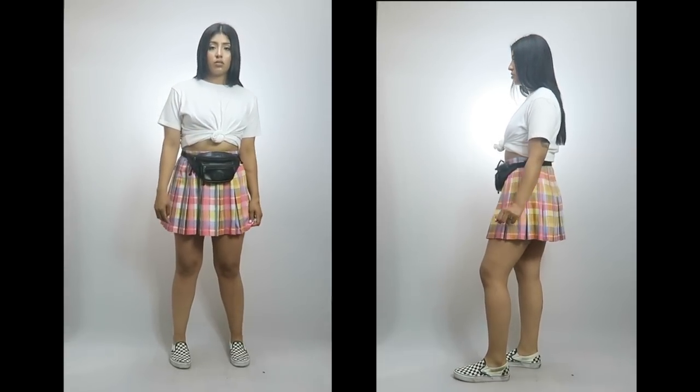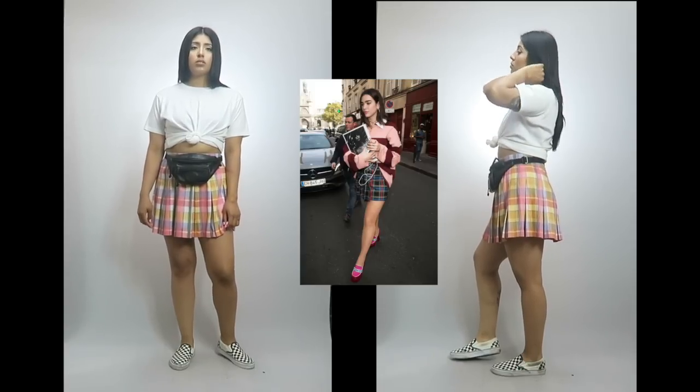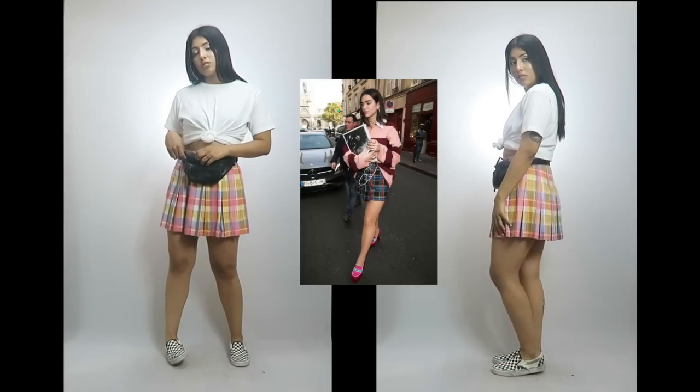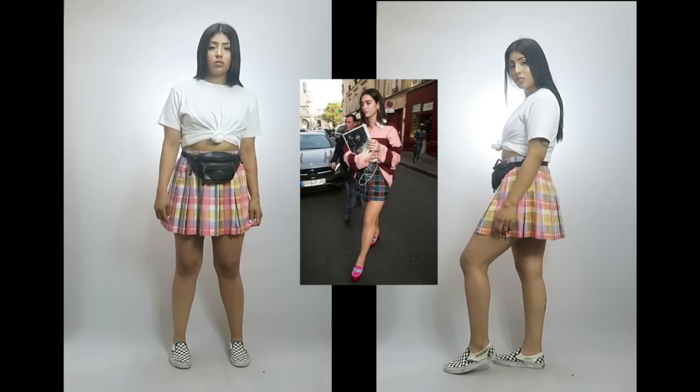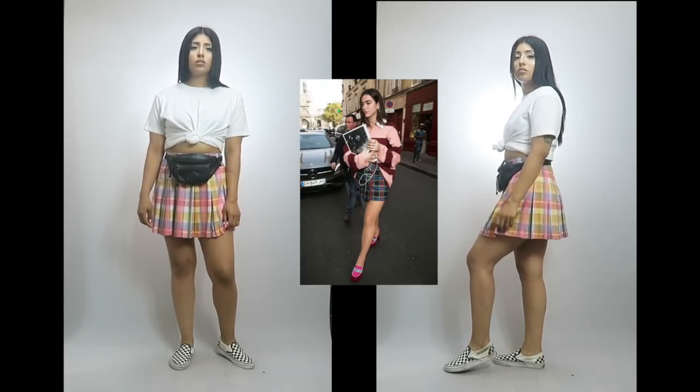And then for the last look, I just wanted to show you guys a little bit of fun with mixing prints, because like I told you guys, she was mixing stripes, plaid, and then some. So I basically paired up this summer plaid skirt, and it's just a full pleated skirt. I got it from the thrift store.